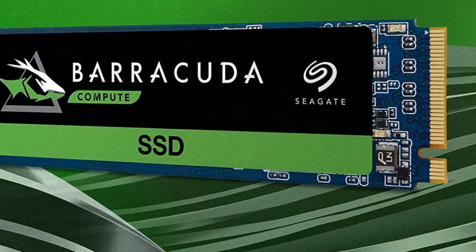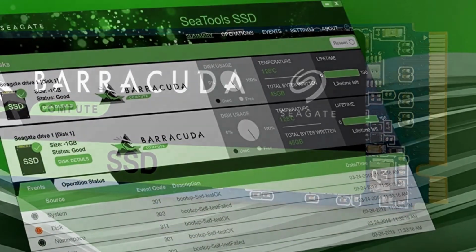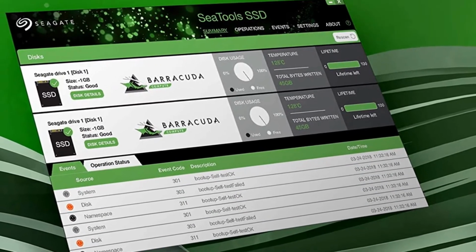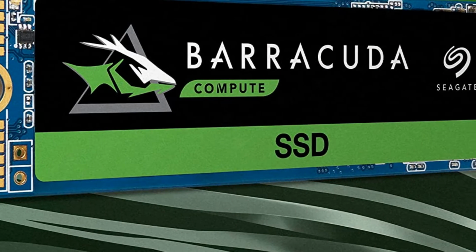The interesting part, and maybe more significant for many people, is that the Barracuda 510 ties the Samsung EVO 970 Plus at the exact same random read speed of 600,000 IOPS. Surprisingly, the Seagate Barracuda 510 actually outpaces the Samsung EVO 970 Plus in random write speed by almost 10%.